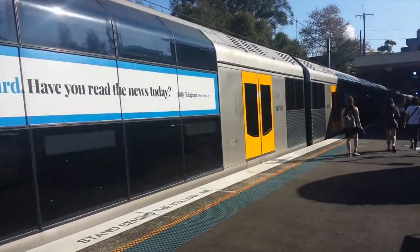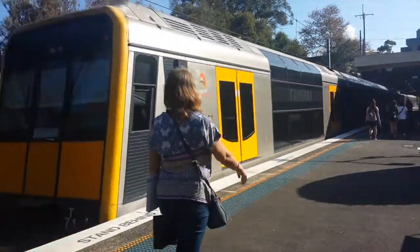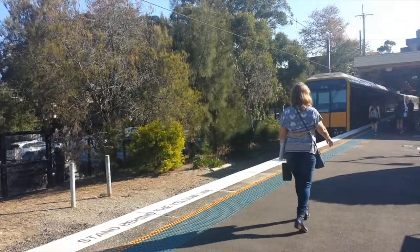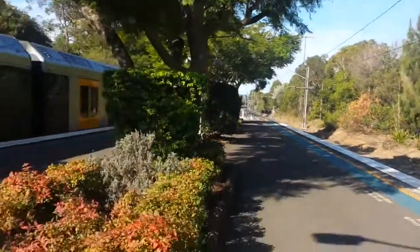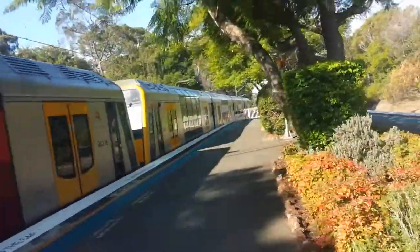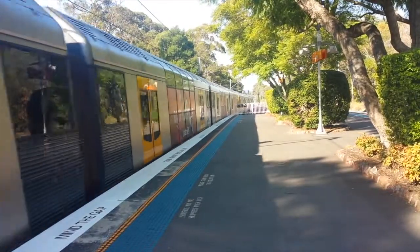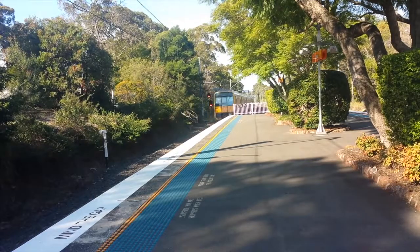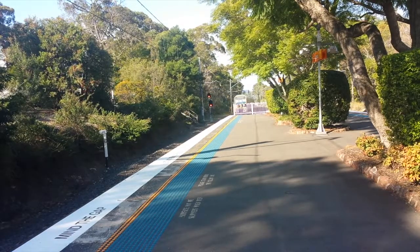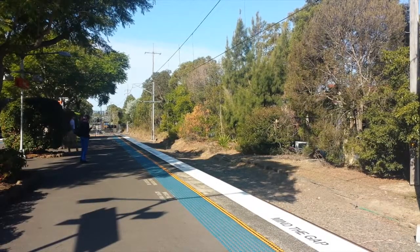Can't film two things at once though. T71 trailing half. And over here we have... missed that. Anyway, trailing half of this set is T65, bound for Cronulla. Train will stop next at Miranda. Wrap the video here. Bondi Junction service arriving into platform 1.